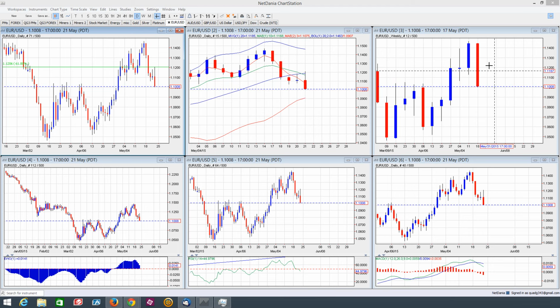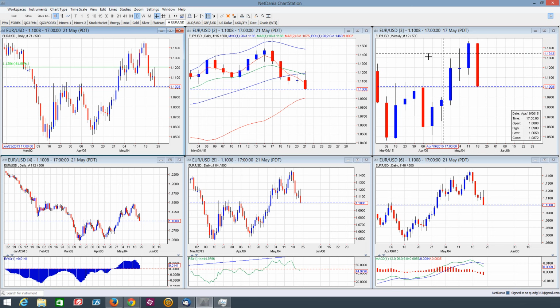The week closes as an inside double key reversal, setting a very key top, key resistance point for this market right at 114.67.